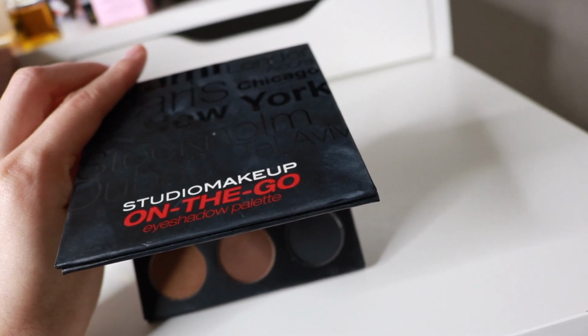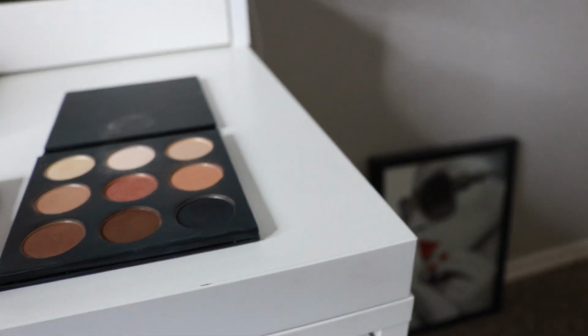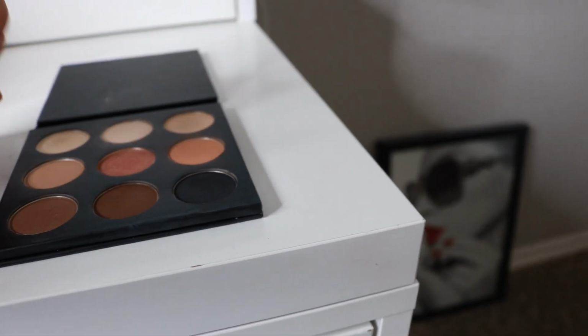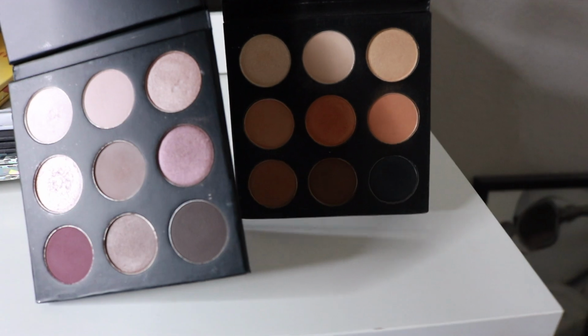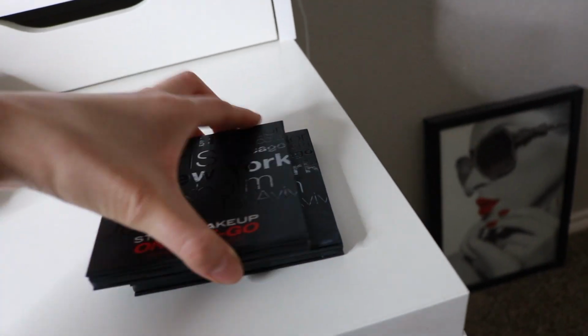This is a Studio Makeup On The Go eyeshadow palette. And this palette is the Warm Up palette. I have this one from the brand, and then I also have this one from the brand, which is Cool Down. So I have a cool tone palette, and then I have a warm tone palette from them, which are actually really good, but I did receive them from BoxyCharm, and like I said, I just never reach for them. I probably used them a couple times, but I don't sell them at my work, so that's the main thing. It's just a waste for me to keep. I'm gonna go ahead and declutter those.